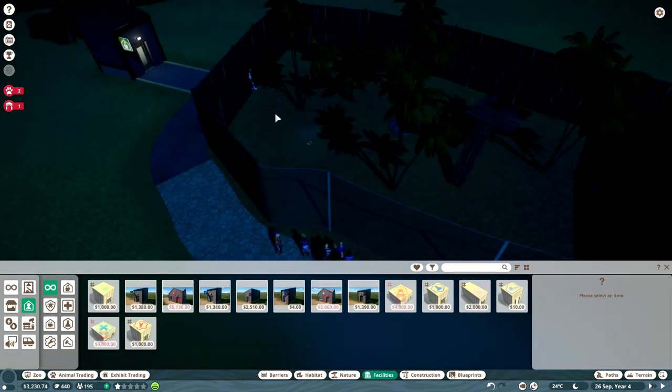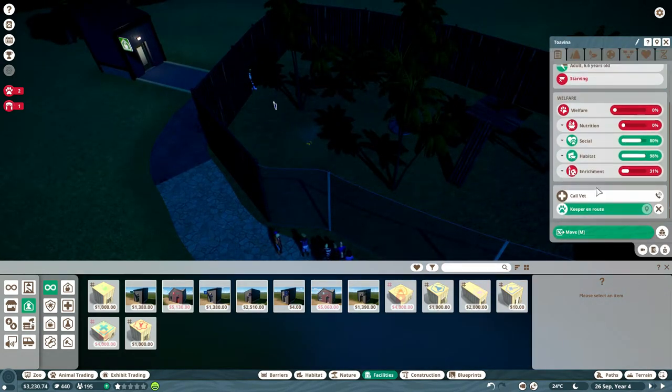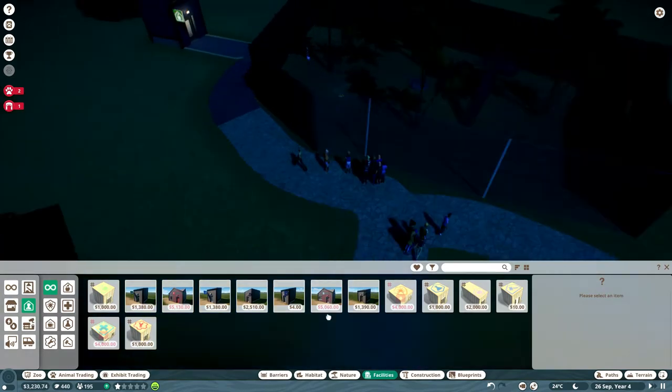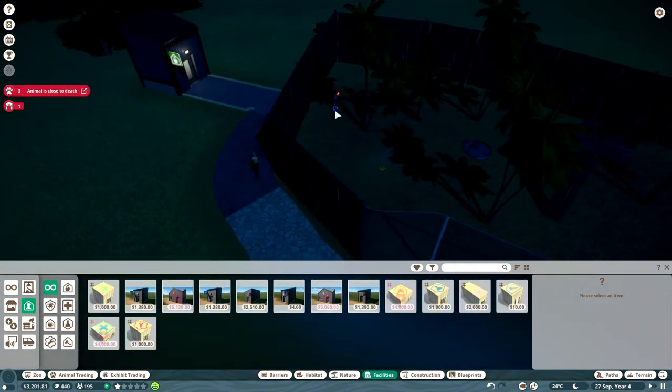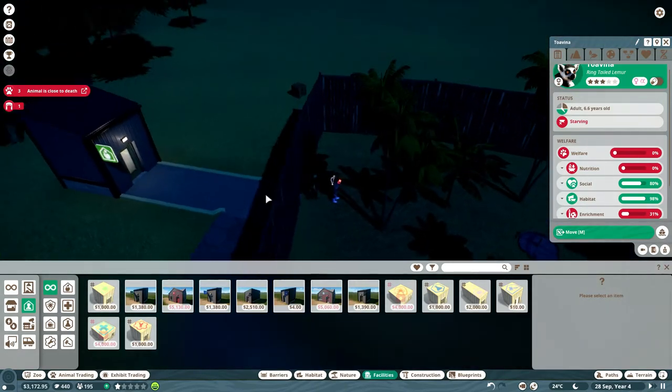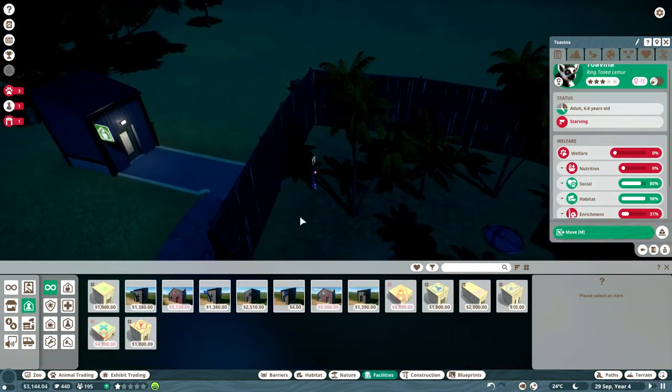Okay, so let's go ahead and call keeper to habitat. Here, get rid of that and then call keeper to habitat. There we go. Then it should be the closest keeper. There he goes. Wonderful. I know you're close to death. Calm down, you're gonna be okay. He is going to feed you guys.